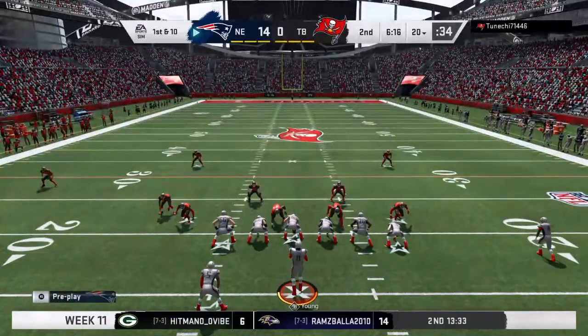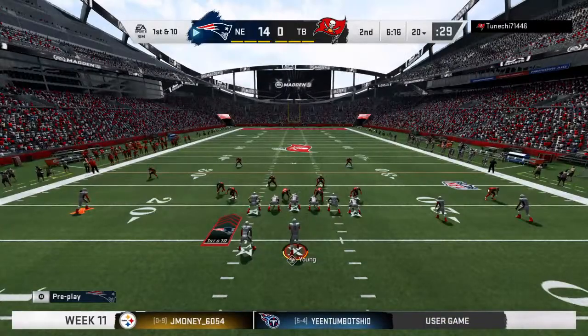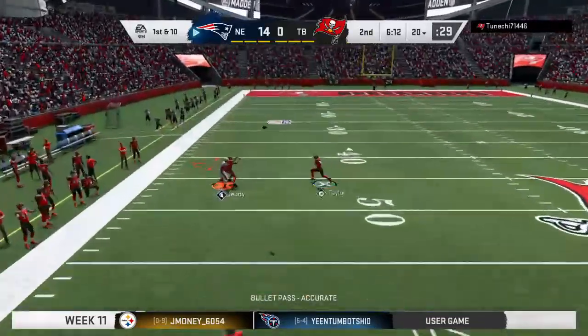The Pats at the line, ready to go. It's been a good first half so far. They're up 14-0. Points here could really put them in command before intermission. Yeah, and it's all well and good what they're seeing and how they're feeling right now.